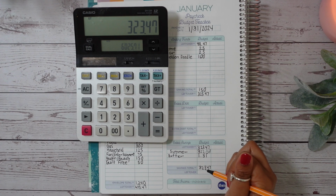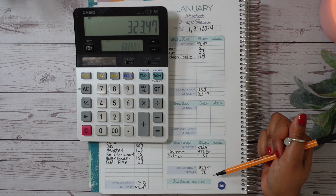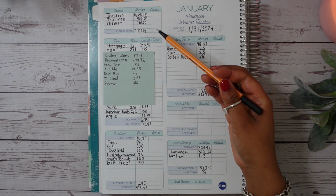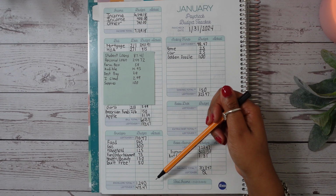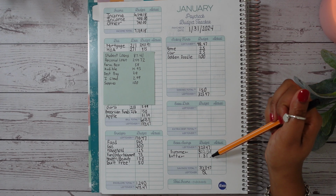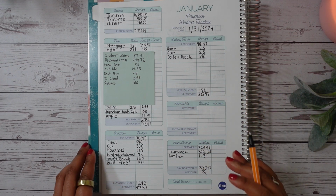If we take my leftover amount of $323.47 and subtract my saving total of $323.47, that means we are going to be left with $0. And that is how I get a zero-based budget where every dollar is accounted for. And you can check to make sure you have a zero-based budget by taking your total income, then subtracting your fixed expenses, then subtracting your envelope total, then subtracting your sinking fund total, then subtracting your extra debt total, then subtracting your extra savings total, and that number should come to $0, which it does.